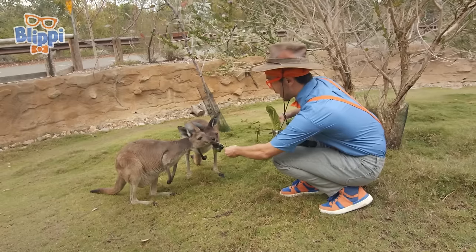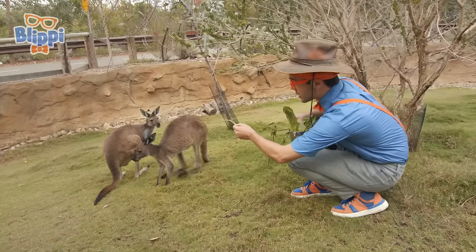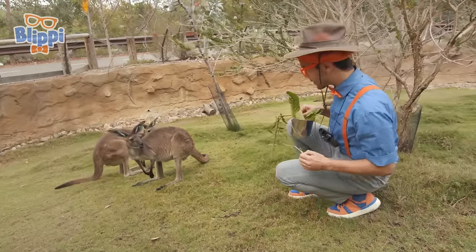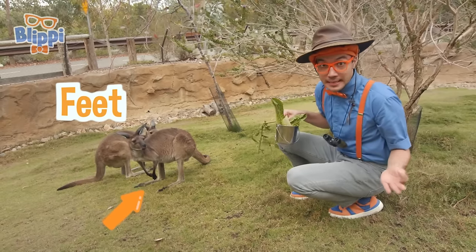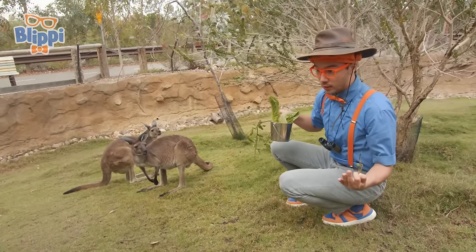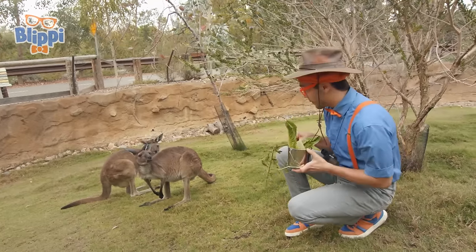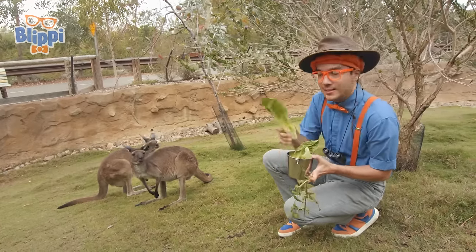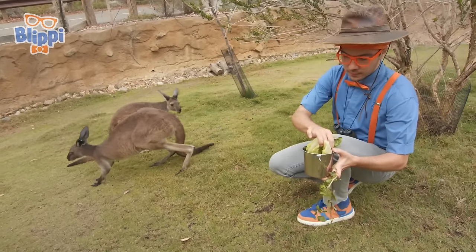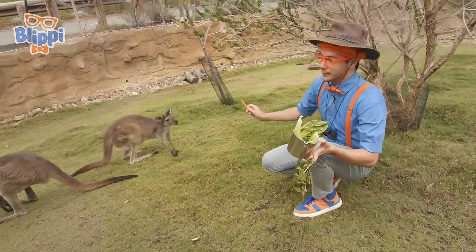Whoa, look at them. These kangaroos are a lot bigger. Yeah, you see their ears? Their ears are so big, so they can hear really well. And look, their feet are even bigger than Bee's. A kangaroo is so much bigger and their feet are so much stronger that they can go up to 30 miles per hour. Whoa! That's really fast. Hey, maybe they want some lettuce. Well, we don't want to get too close, because they don't like it if we get too close.